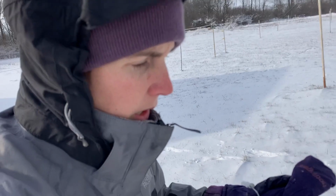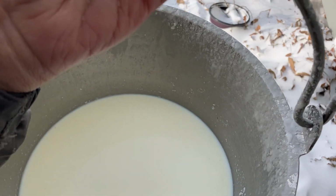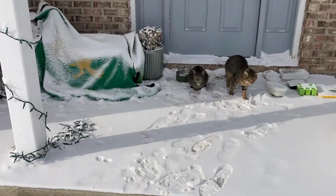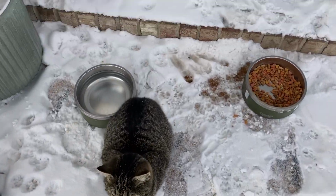Really, overall, the experience hasn't been too bad. Milk slusher on the edge of the bucket. Hi, kitties. It's cold, I know, it's cold.